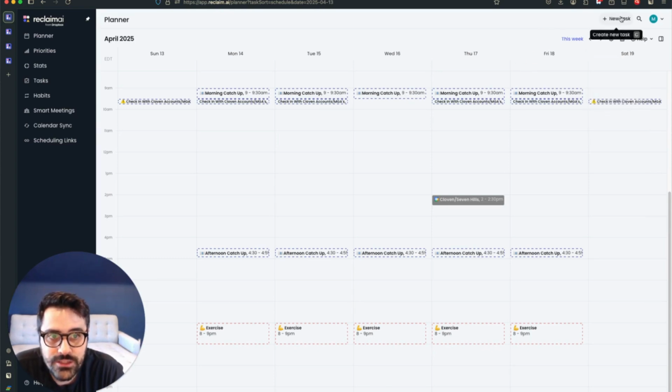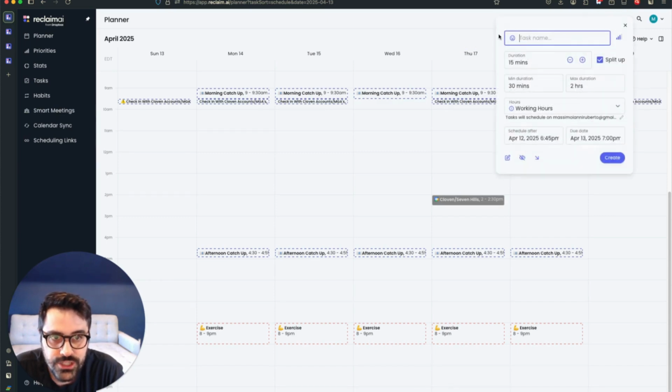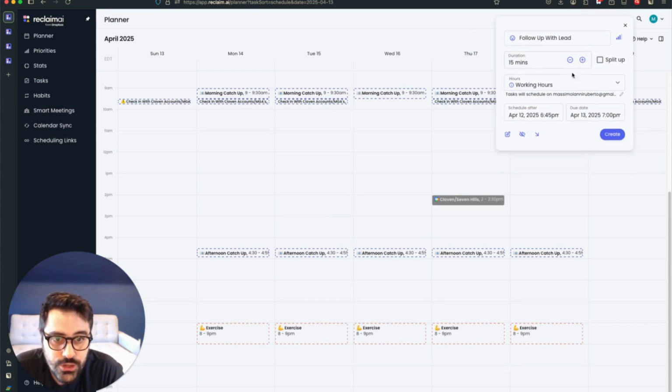And very easily, you can hammer in a new task. You can just hit C on your keyboard, or you can actually hit new task. This is a great tool here. So like follow up with lead. It asks you, okay, how long is this going to take you? Do you want to split it up? I say, no, I want it during my working hours, which I'll show you.